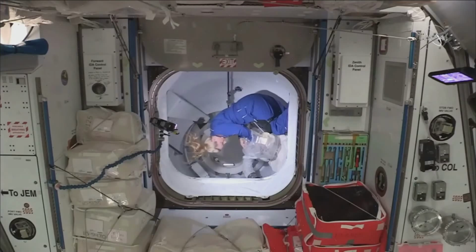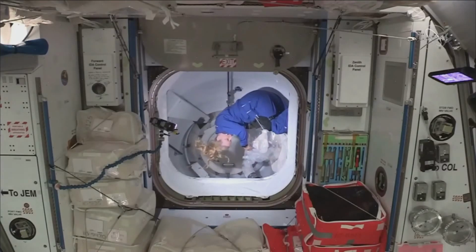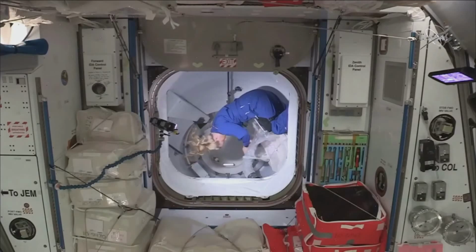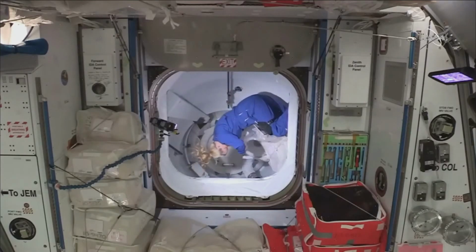Kate Rubins first opened that hatch on the International Space Station in Node 2, or sorry, the PMA hatch, the pressurized mating adapter. And she is inside that right now. And right behind her is the A-Pass hatch. She worked to pressurize the vestibule.